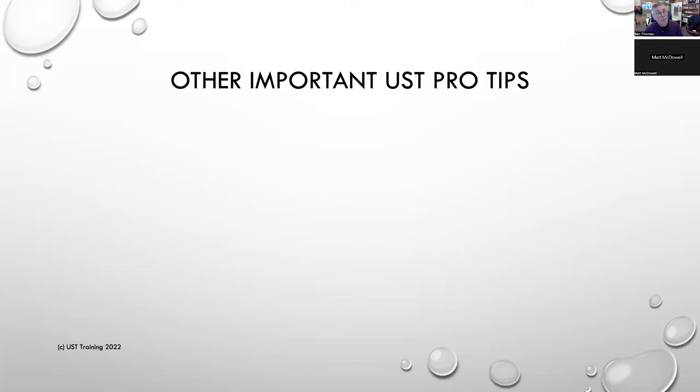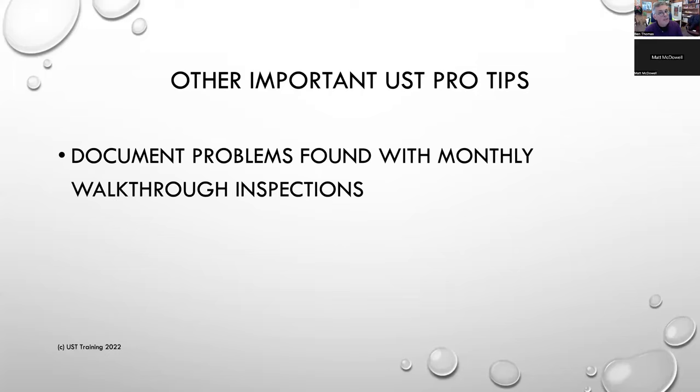And I do want to throw in a couple other pro tips at the end here. They're not exactly related to leak detection, but if anyone on the line is a certified Class AB operator, you have to do your monthly or 30-day walkthrough inspections. The idea is that when you walk around a site once a month, you can find things that you might otherwise miss. I've done a number of live training classes this year, and I've trained a bunch of operators who are supposedly doing the monthly walkthrough inspection. You go out to a site, and there's all this stuff that's not being documented. I recently saw a disabled sensor and a spill bucket with a cracked drain valve.